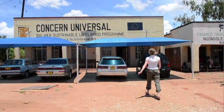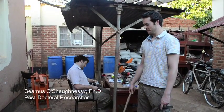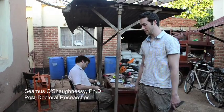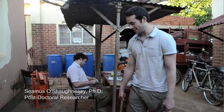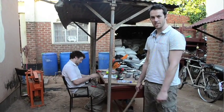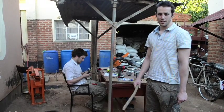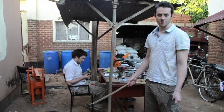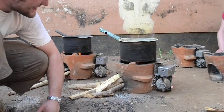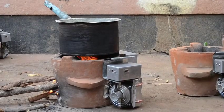We're at the Concern Universal headquarters in Balaka. It's a very small town. We're here because we have to do a lot of work on these clay stoves. We have 5 clay stoves that are going out for a control group with no power generation, and then we have 5 clay stoves that are going out with power generation to a different community. Before all the stoves have to go out, we have to burn in all of the stoves to make sure that there's no problems, to make sure all our equipment works correctly, to make sure that the stoves aren't going to break the first time someone fires them up.